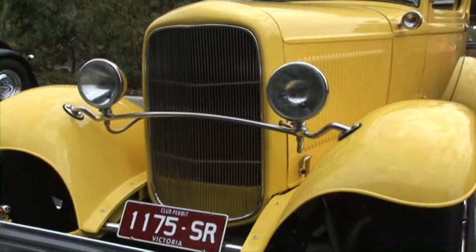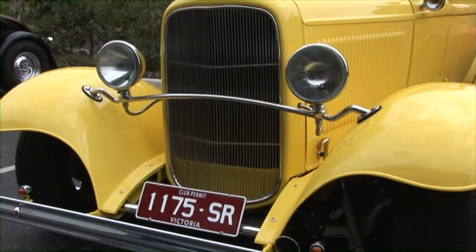But yeah, look, it's a great car. I love it. Sounds like a lot of work, but it's definitely worth it. Jeff, the car really stands out. Thank you very much for having a chat with us today. I've really enjoyed it. You're welcome. It's my pleasure.